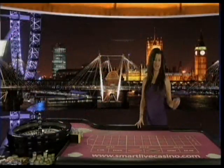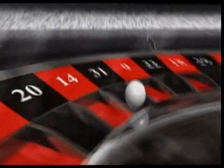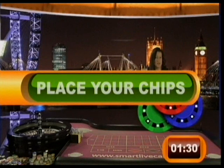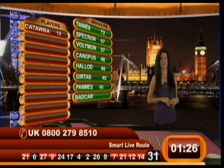31 this time, which is in the third dozen. It's also in the third column. It's black, odds, high numbers, and it's in the little orphelin section of the wheel. It's number 31. Was it good for you? It is actually a neighbour of 14, which was our previous number.